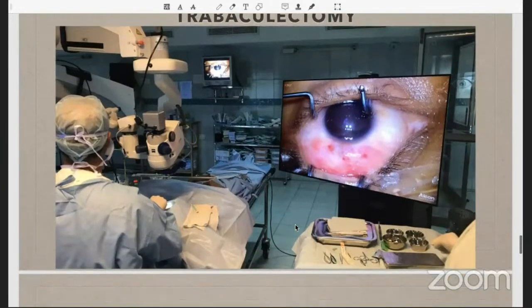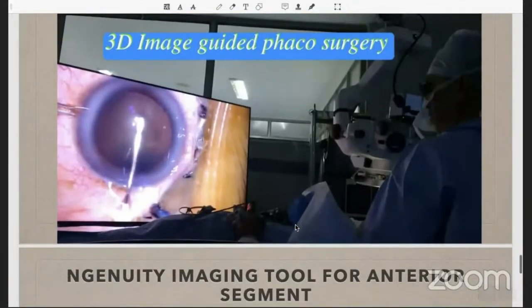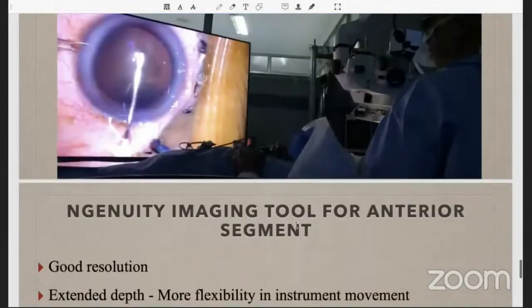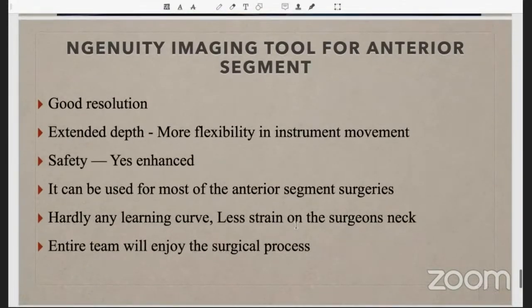Next slide, please. It can be used in 3D guided imaging phaco surgery. All anterior segment surgeries can be done. Next slide, please. So it gives a good resolution, an extended depth, more flexibility in instrument movement, and it is very safe. It can be used for most anterior segment surgeries. There is hardly any learning curve, and there is less strain on the surgeon's neck.